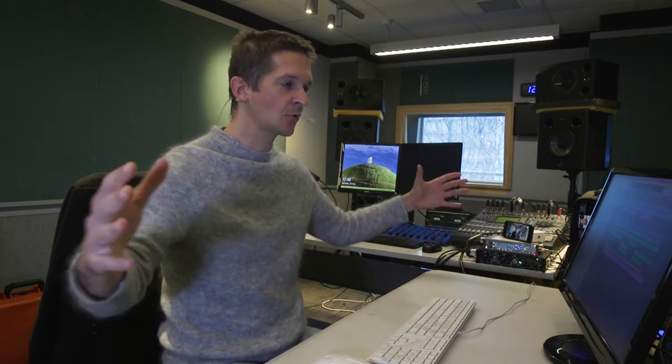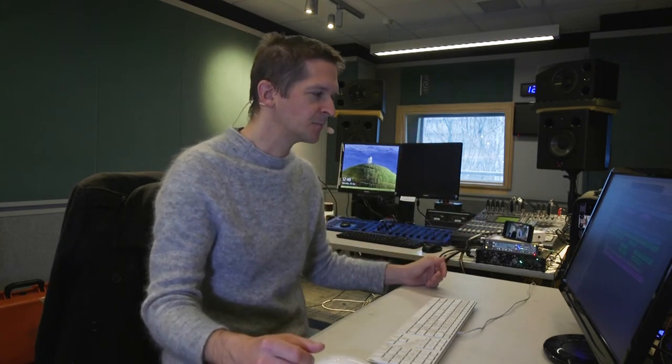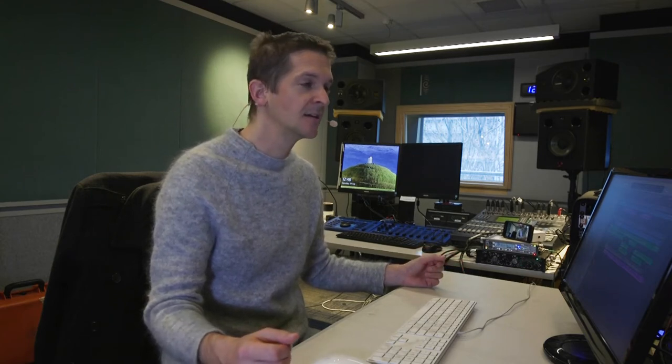In the old school days, it was big consoles and big studios. You can actually still produce and record music that way, of course. It's really expensive. The consoles cost hundreds of thousands of dollars. All those big channel strips, hundreds of buttons and knobs. It's really exciting to mix that way.